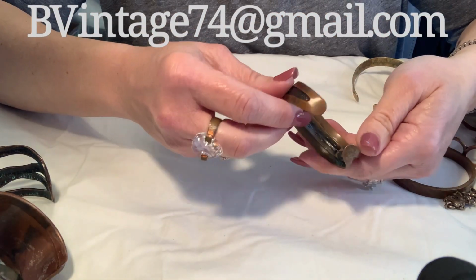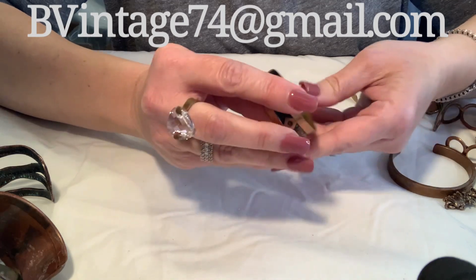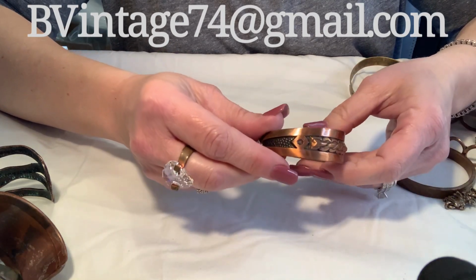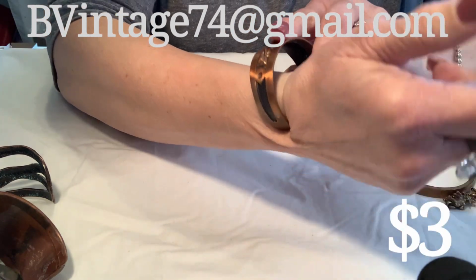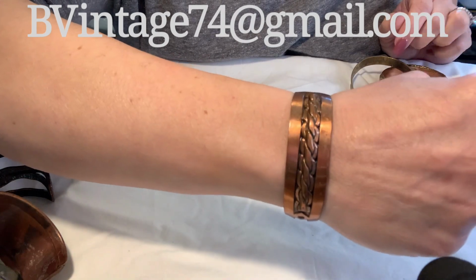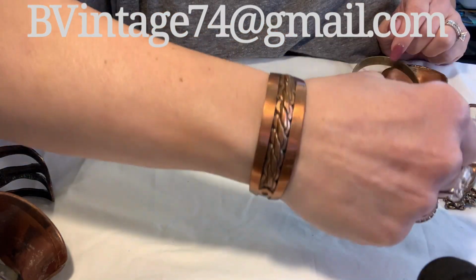Here is a cute little copper band with a rope accent to it. And this one is on the smaller side. It still is adjustable, but it is a little bit on the smaller end.